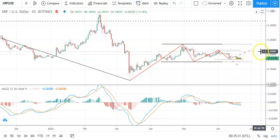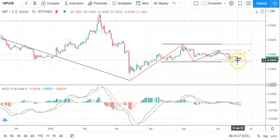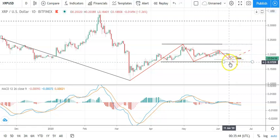Moving to the daily candlesticks and the MACD for Ripple, we're seeing Ripple struggling to break out through to 1900s. So we've got this key support level, as I mentioned, at 1840 sitting here. A fall through that second major support level at 1840 will bring this key support level at 1750 into play, which would then reverse that near-term bullish trend.